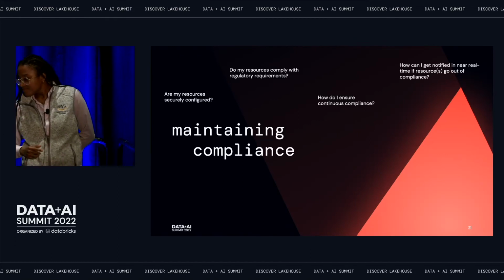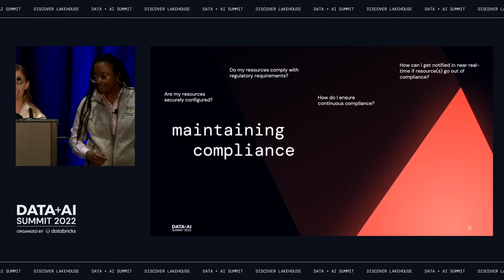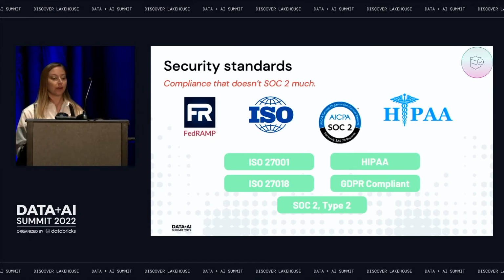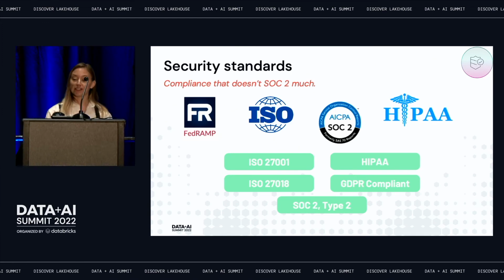All right, so now we're going to move to maintaining compliance. Databricks handles the most sensitive data in the world, and we have a strong security program that's backed by compliance and security standards. We have an aggressive compliance program with rigorous third-party audits performed at least annually. We also have an enterprise-grade security program that covers application security, infrastructure, and security operations. So in addition to AWS GovCloud, you can see all of our certifications and standards we comply with here.